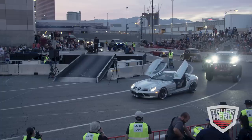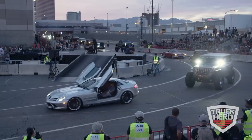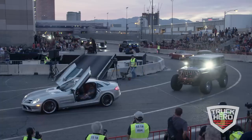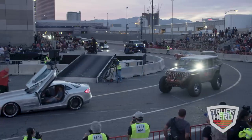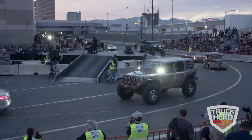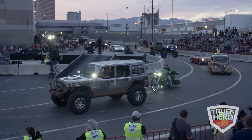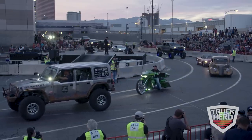We had a McLaren coming through earlier. I don't even have the heart to tell him to turn it down. He's worked so hard for it. We've got a Mercedes McLaren over here, buddy. Another car you're not going to see every day. Gullwing. I think they rated these at a zillion horsepower and a zillion dollars.